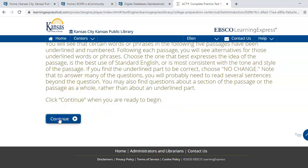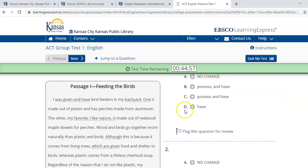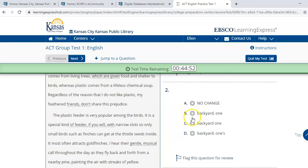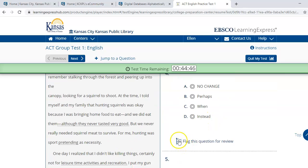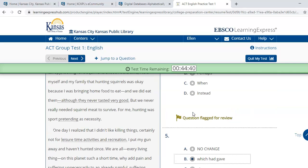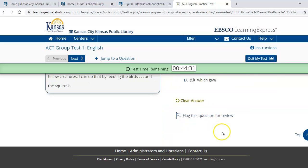Okay, so let's say you're going to take a practice test. Those are the instructions, and this is what it looks like. So I'm going to read the passage. I'm going to select the answer. Let's say I'm not quite sure about this one. I'm going to flag it, and I can go back later at the end. So I'm going to skip that. Maybe I do want to answer it, but I'm second guessing my answer. So I'm going to leave that flag on there.